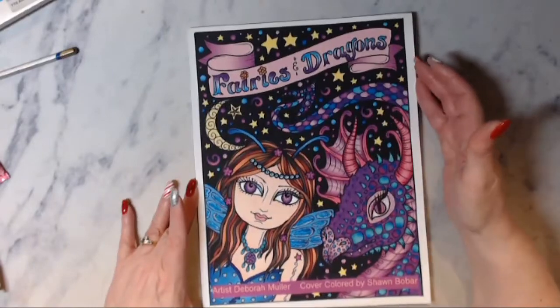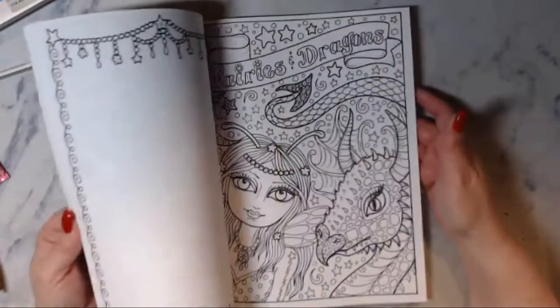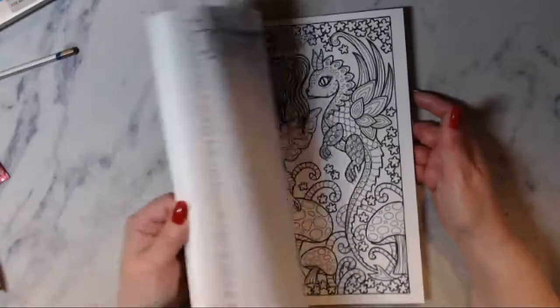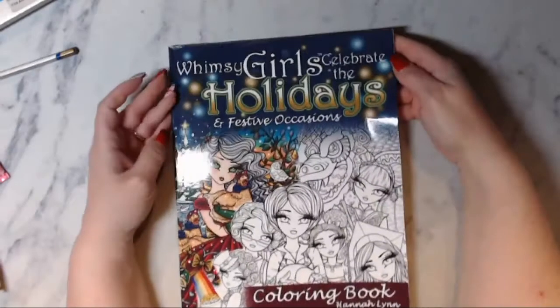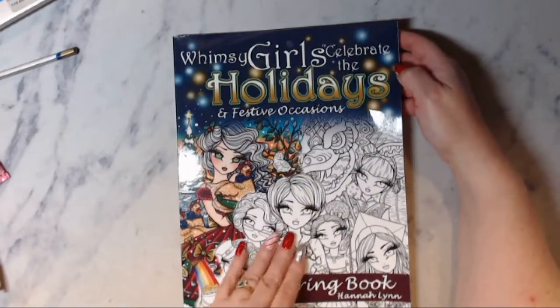This is Fairies and Dragons, also by Deborah Muller. This is the last book I own of hers. I don't own any more. She does have quite a few that I like, but she also has some I don't. I did this one, and it's nothing against her. It's just my taste. Now I have all the Hannah Lynns. Are you ready? Because I have them all. So I have Whimsy Girls Celebrate the Holidays and Festive Occasions. This just came out.